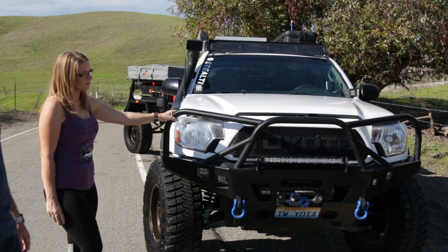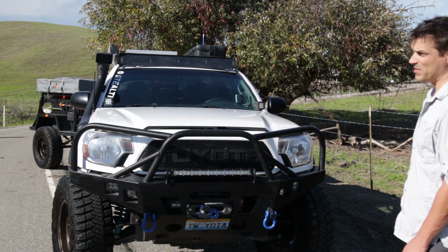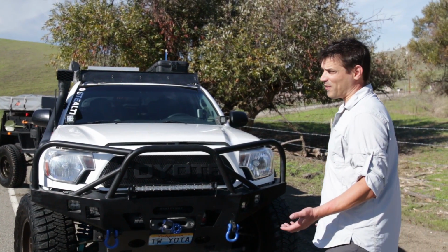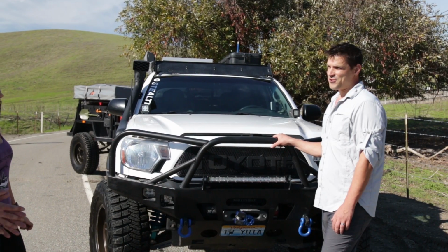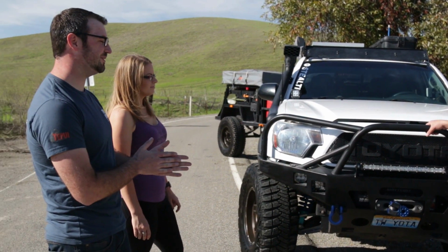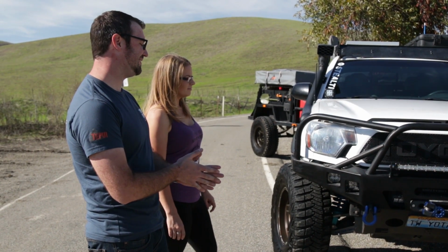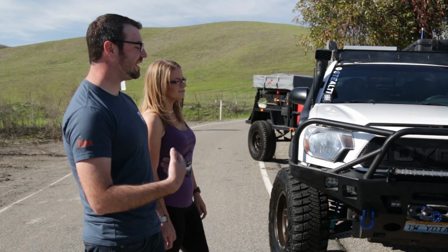Well, one of the things I've noticed just walking around your rig is how reinforced everything is. You have to be really careful with bumpers and armor, right? Because if you don't go with the right manufacturer, it might look like something out of Mad Max. It's very true. But then it's actually sort of tinny and not very structural. But everything I've seen on your rig has been.